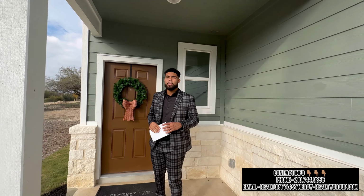Whenever you come in, you're going to be greeted with your laminate flooring, and it's a very bright color. You're going to have all white walls. As you can see, you're going to have a huge granite countertop. This is a very nice island to do a lot of cooking on. Ladies and gentlemen, just get a quick look at how this floor plan looks. Very nice and open floor plan.